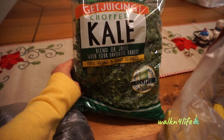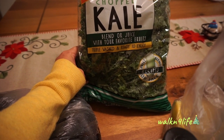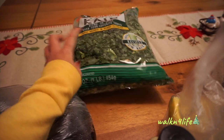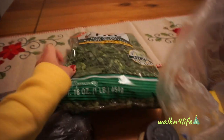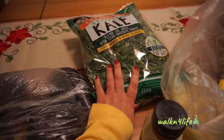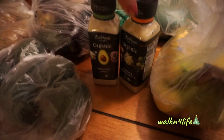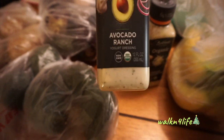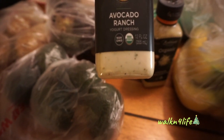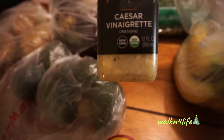Get juicing chopped kale. Blend or juice with your favorite fruits. I've never purchased kale already chopped, so I'm hoping that this will be a little bit easier. I don't know, we'll see. Okay, and then I got these two here. These are the Bolton House Farms Organic Avocado Ranch, and these are non-GMO as well, so that's really good. And then I got the Caesar Vinaigrette.